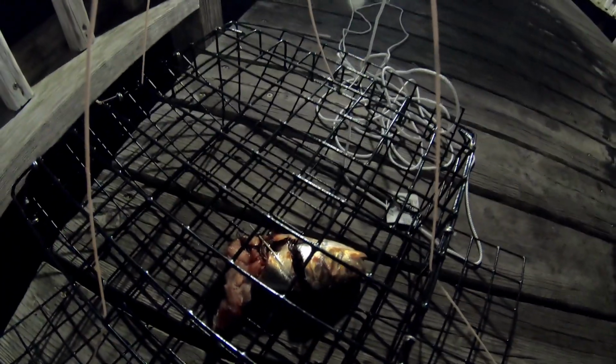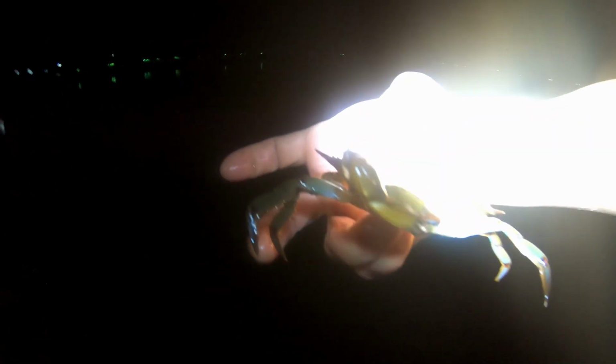All right, we're all set up with a nice hunk of bunker in the trap. We're gonna throw it over, see what we can catch. All right, I'm gonna pull this pot. Holy crap, you'll take your fingers off. One of your fish is gone. Yeah, it is. All right, guys, there's a blue crab.